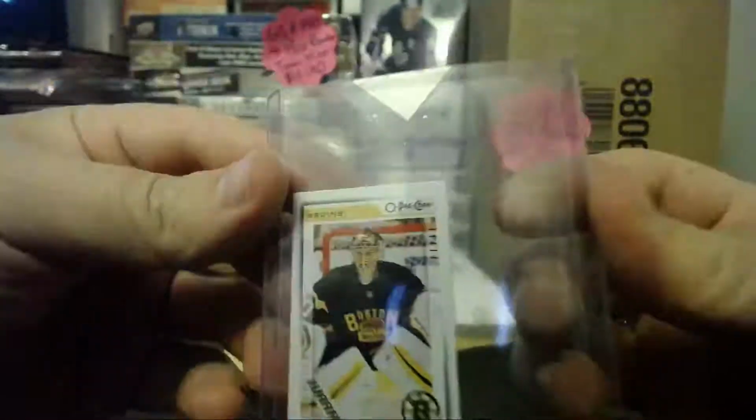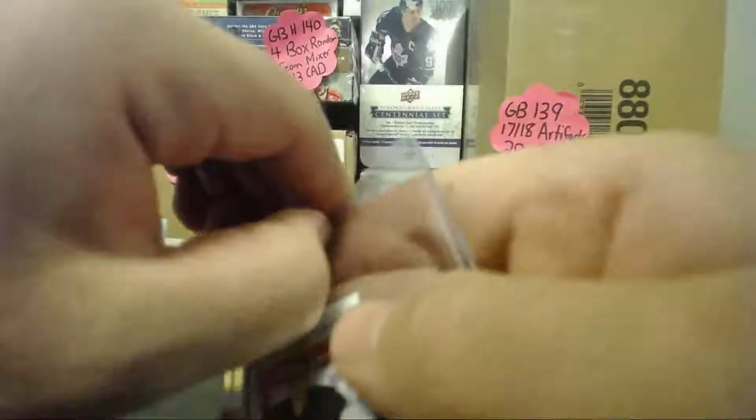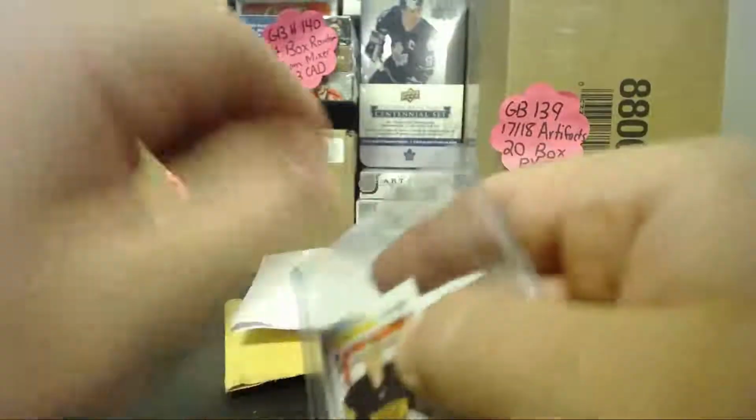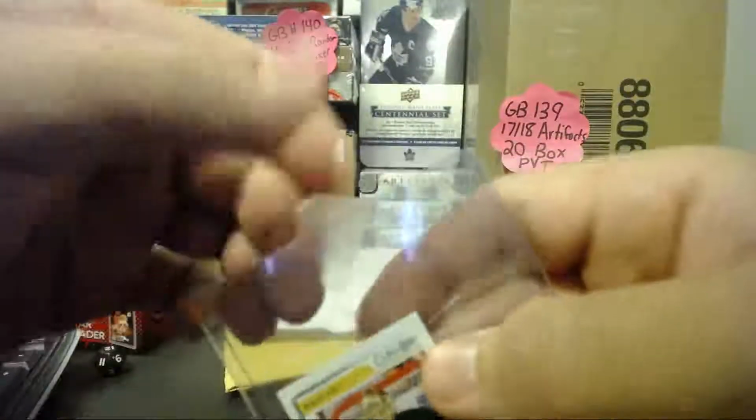Got a Tuukka Rask to 27 from OPG Mini. Yeah, exactly.